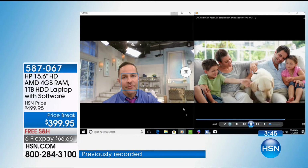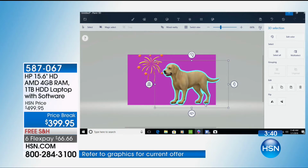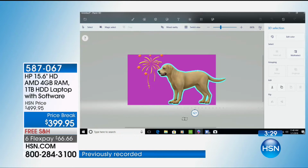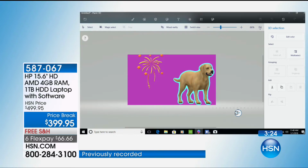Because this is Windows 10, you might have seen there's been some really cool commercials, I have to say. Microsoft has done some great commercials for Paint 3D. Paint 3D is the program that I have up right now where I can edit and render and create 3D images in real time. So if your computer can't do this, it's time for a new computer. When you edit video and when you edit photos, does that take a long time on your computer?